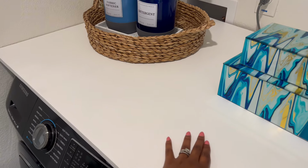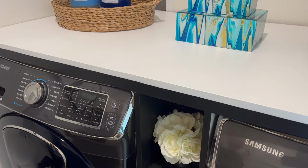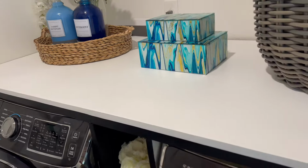We have this beautiful countertop that my husband made, and he had the opportunity to paint it white, and it looks so good. And then the lip of it, he painted black to blend with the washing machine and dryer, and it just looks so good. Again, I share with you guys that this is 100% renter friendly. It just lifts off when it is time for us to go, or if we have to get something from behind it.